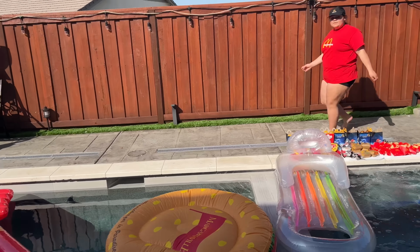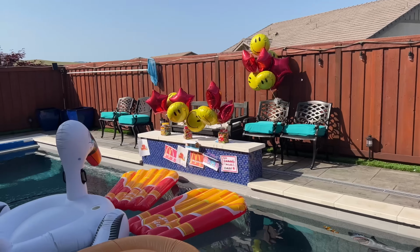And we have some balloons for decorations, and the menu is on our waterfall. So the waterfall won't turn on because of our menus. We won't get it wet.